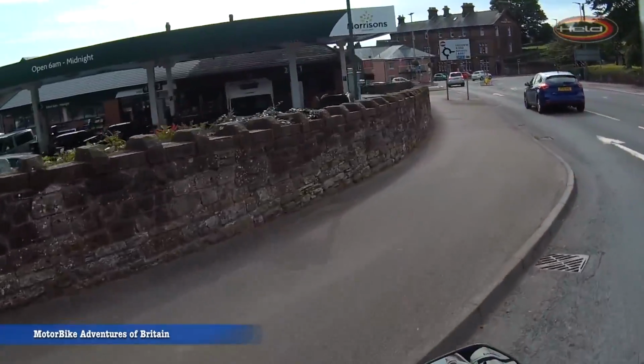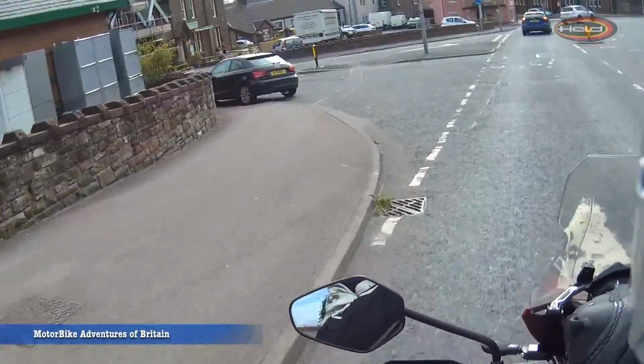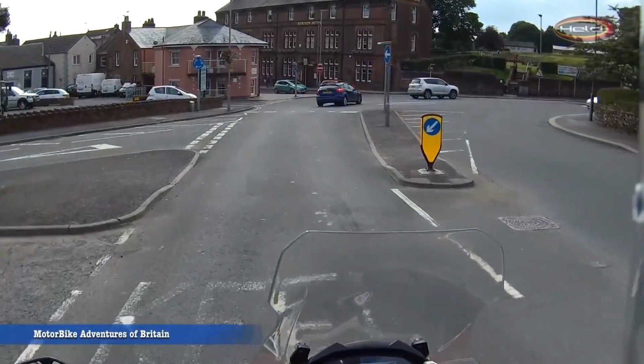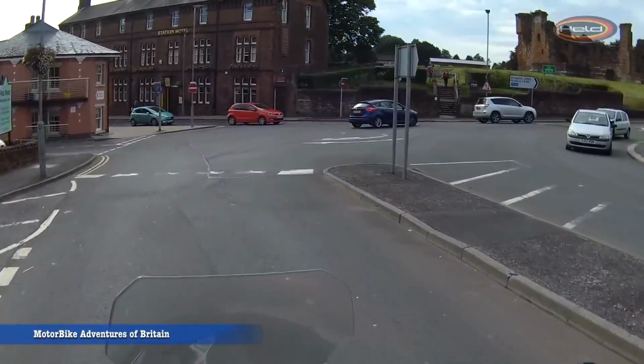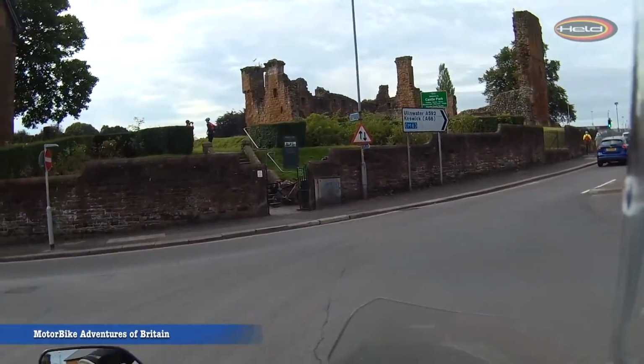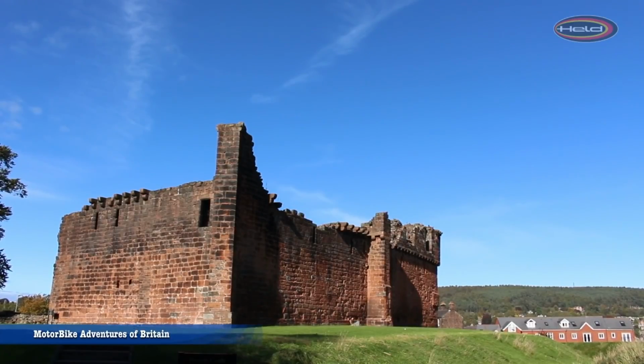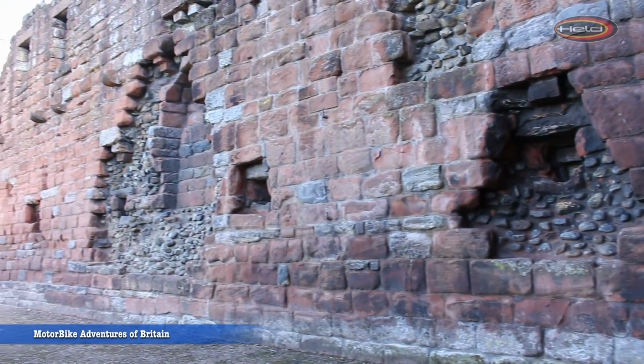Now, as we get into the centre, this is also where the train station is. But just up there, we've got Penrith Castle. Penrith Castle was built at the end of the 14th century and played a key role in the defence of the Scottish border.